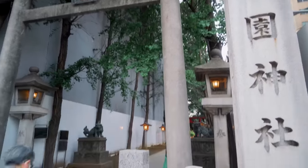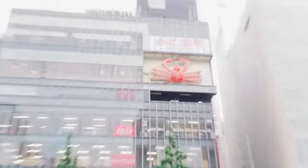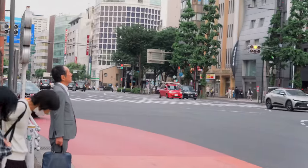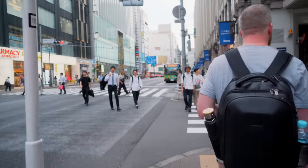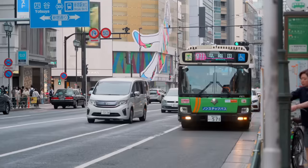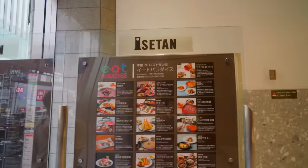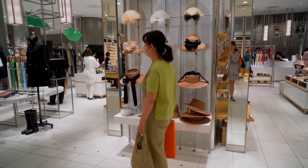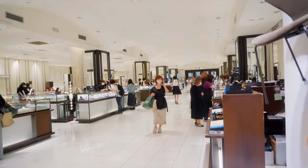Just like that, we're back onto the street. So this is the entrance to the shrine. And as we turn around, there's a building with a giant crab on it. To the shopping mall called Satan, I think it's called that, or maybe that was a restaurant, I don't know. Oh, there's a queue outside Hermes. It's absolutely huge here. It's got like 8 floors.